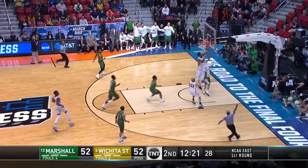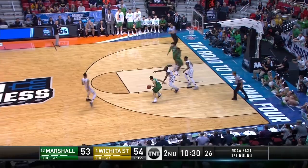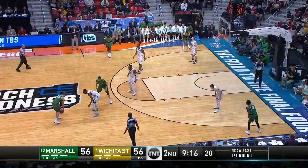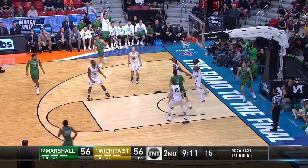Elmore tags in, gets fouled before the shot. Fouls on the floor. Now West had a layup, he turned it down. Thought a shot blocker was coming from behind. Why take a two when you can give it to Jon Elmore for three? And the lead. Here's Elmore with Williams rolling. Elmore takes it himself, finishes with a layup. Just a great hang.